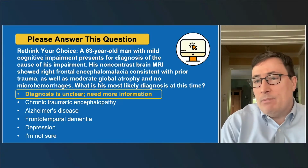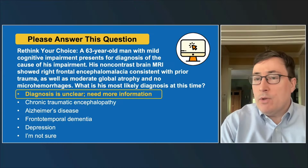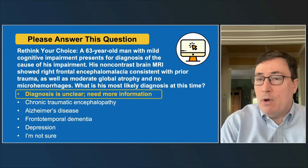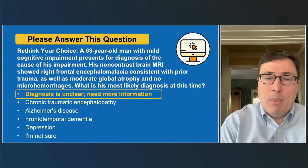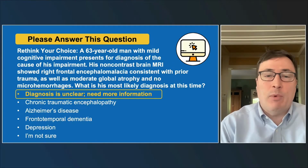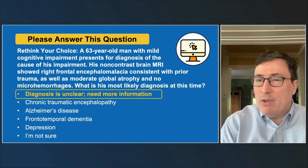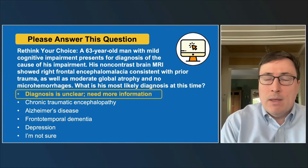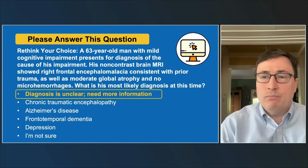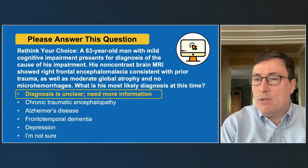So in this case, I think the answer is diagnosis is unclear. This could be the beginning of Alzheimer's disease or another neurodegenerative disease, but we have a single time point, and none of the testing or information I've provided so far provides a clear diagnosis. I think chronic traumatic encephalopathy is not a good choice, as he's had this injury a long time ago. His symptom onset is relatively recent. So while not impossible, not a likely choice.